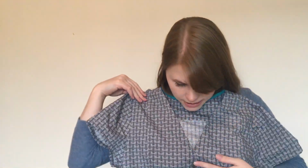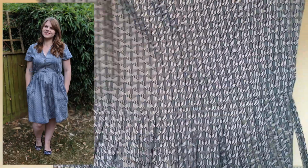Again, the V-neck, I have included the buttons on this one, and I have got the two ties to tie into bows, and I'll post some pictures of this next to me so you can see me wearing it. I have also done pleats instead of gathers because I think that's just a little bit more flattering on me. So that is my second make.